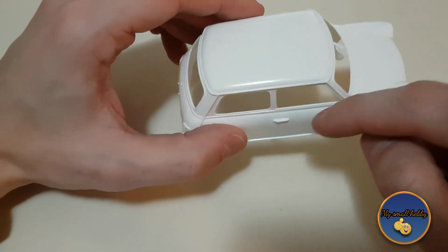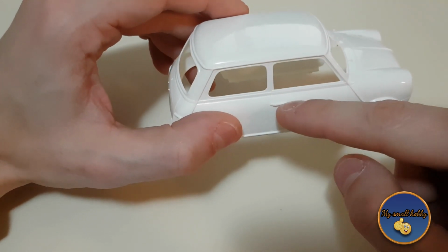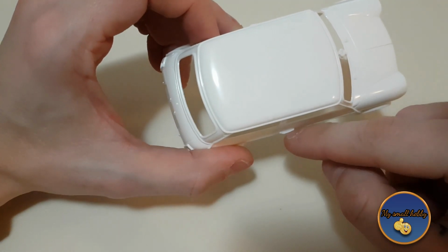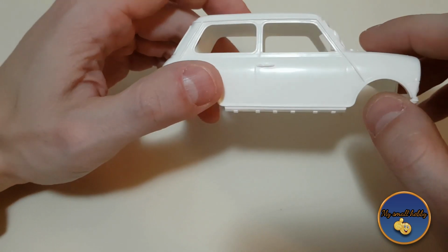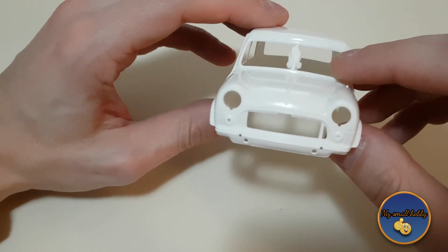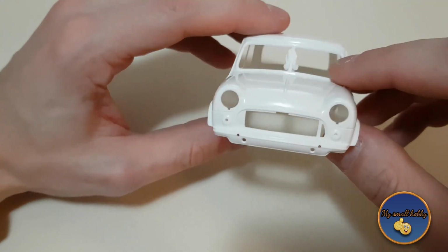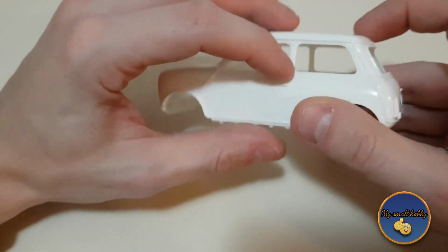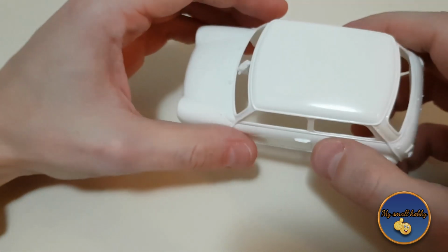The only downside to this kit, as far as I can remember, is that you have the door handles already molded into the plastic, which means that there is no hole going through the handlebar. It's kind of a bummer, but it's not that big of a deal. The panel lines are shown, they're true to form, and the body feels very sturdy, very thick plastic, very strong. It's really good.